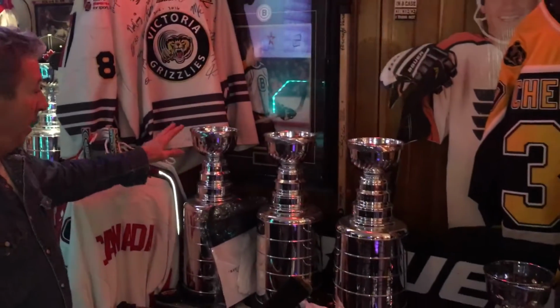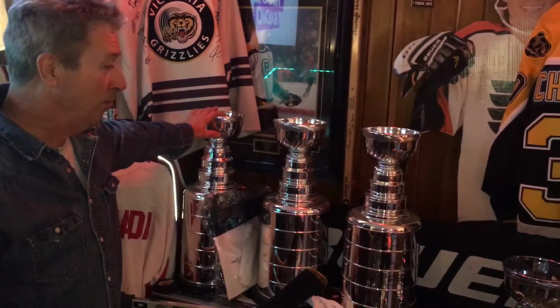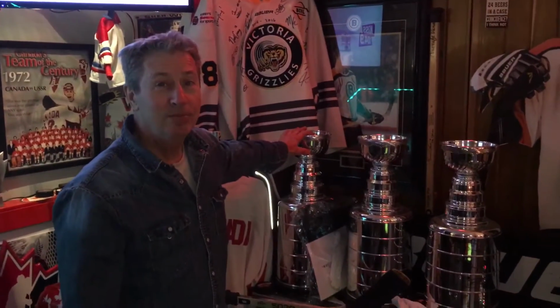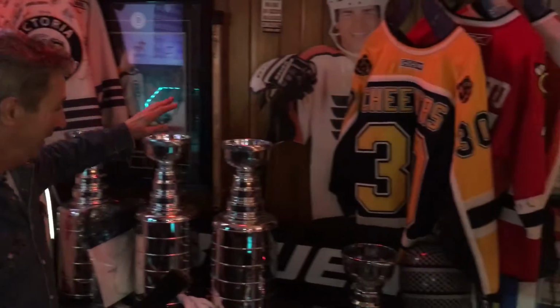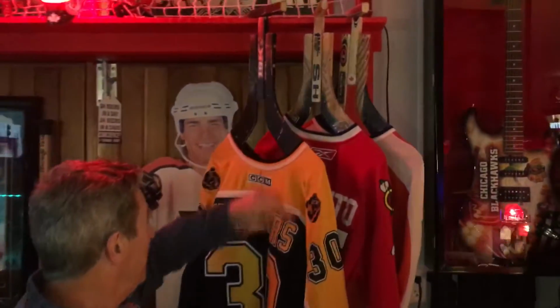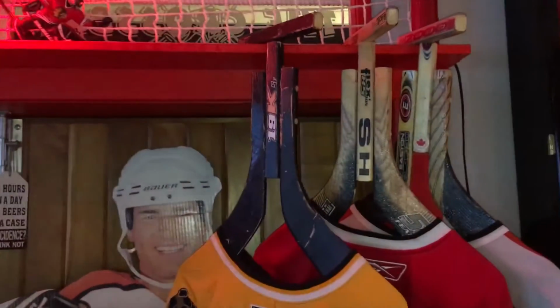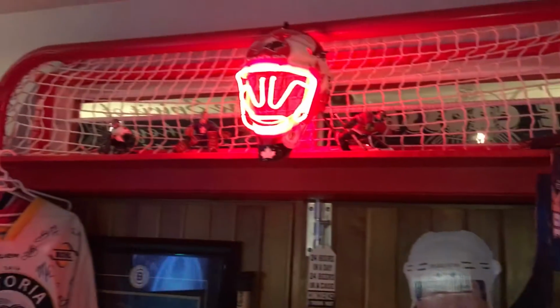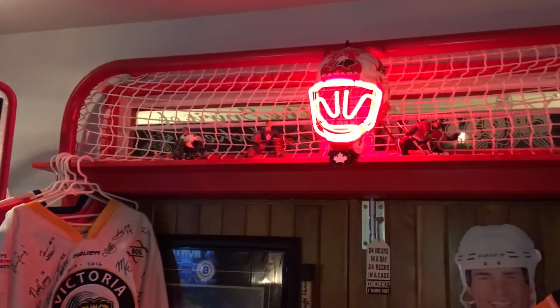We have quite a few of these replica, 2-foot tall replica Stanley Cups. I own 17 of these, and that's another story. We'll get to that one day. So we move along. We have jersey hangers made out of hockey sticks. A goal net we cut apart and made a little design for it up there with a neon goal mask.